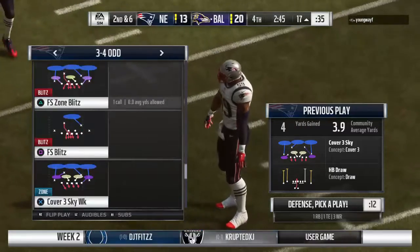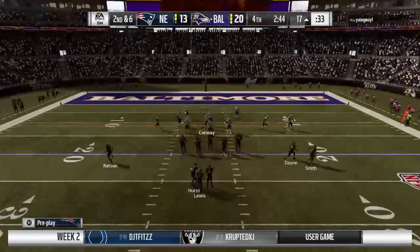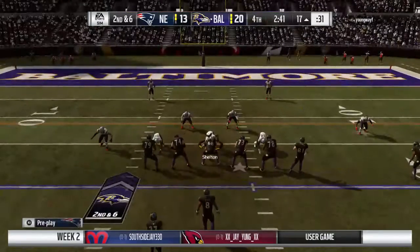Able to stay in bounds, so the clock keeps rolling. And this defense right now is backed up in the red zone. Another touchdown, it's over. They've got to stand tall quickly. Been in this spot before.